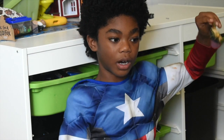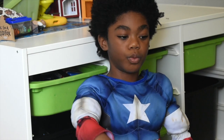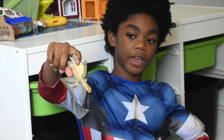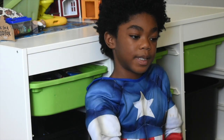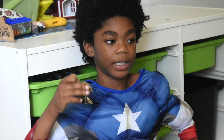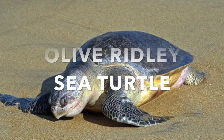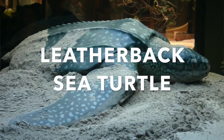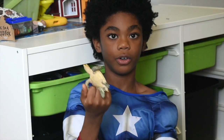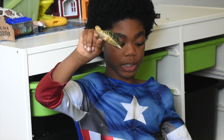But like we all know, they live in the saltwater ocean, where no other member of the turtle and tortoise family can live except sea turtles. And they're some of the most critically endangered animals, from the olive ridleys to leatherback sea turtles. There's even the hawksbill sea turtle. Sea turtles are just some of the most amazing turtles on Earth.